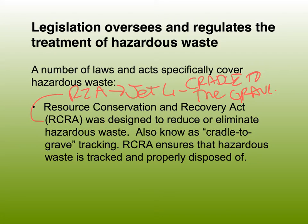And that he was in a movie called Cradle to Grave, which is the other name for Resource Conservation Recovery Act. So the recovery right here, you can think of this as like a tracking, which is what Jet Li does. He tracks people down. So they track these hazardous waste materials, which is really important because we talked about this in class today. And if you don't know the amount of hazardous crap that all these companies are producing or holding on to, you can't figure out if they're doing anything wrong with them, right?